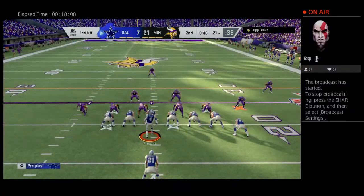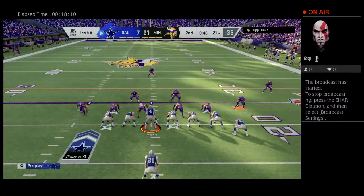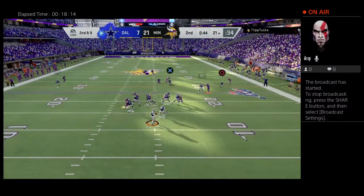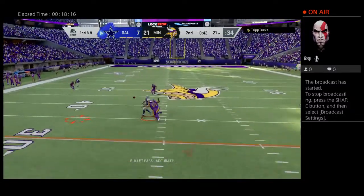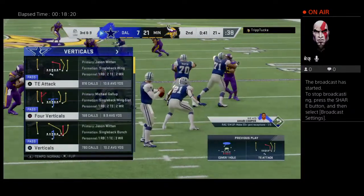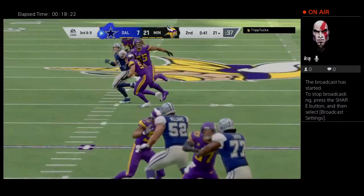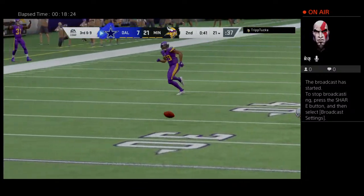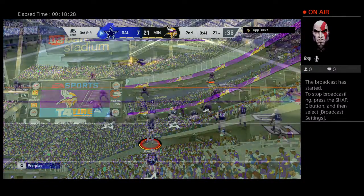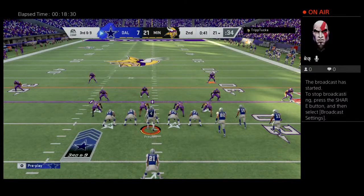Second and 9 now from the 21. Watch 54. Let's make these babies proud. Prescott now. And that is incomplete. A lot of force bearing down on him there. He could not hang on. It's third down. That would have been a great catch, but it's real difficult to hold on to it because it was contested all the way. Would have been a great play if he'd been able to haul that one in.